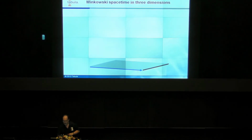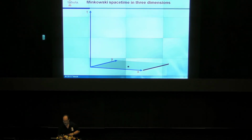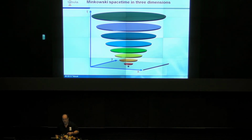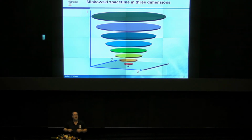Moving that up to 3D, now we have X, Y, and T. Again, I have a component, and here is its light cone. So any other object in this universe that I want to have an influence on has to be in my light cone somewhere. It has to be something I can reach with a signal that goes no faster than the speed of light. Okay, now let's bring this back to placement on our chip.